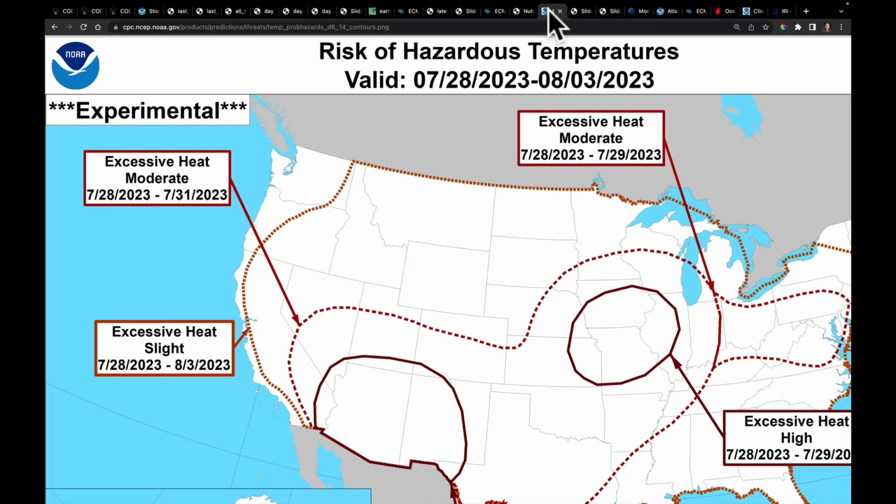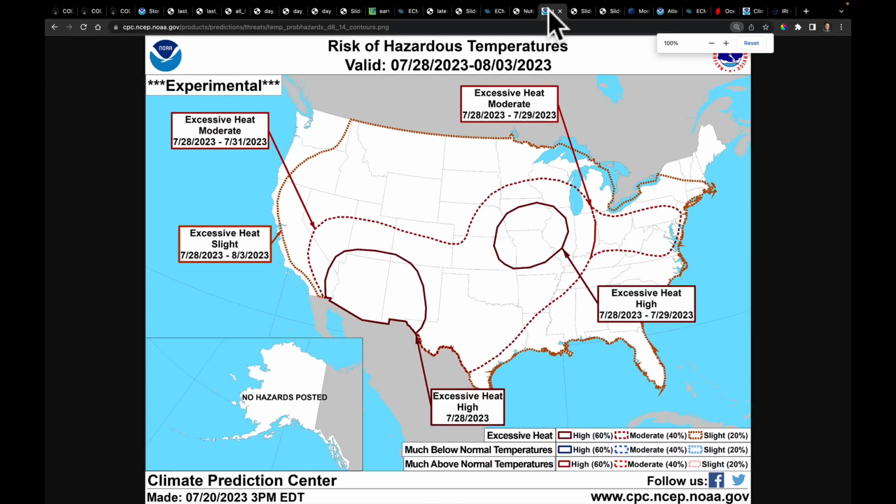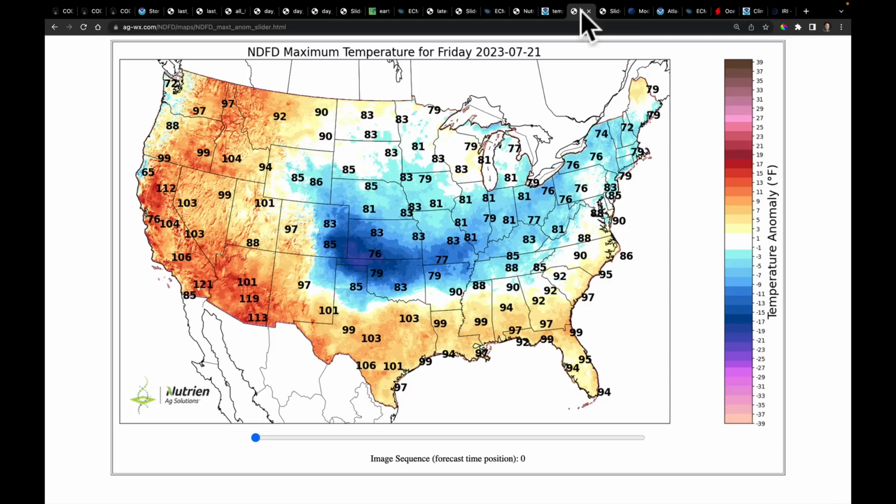So on the temperature side of this, the newest update from the National Weather Service, they've now got a few areas. Risk is now high for excessive heat, the 28th through the 29th. And we're going to watch the surrounding area to finish off the month of July. But I still think there's a cutoff point for a lot of the excessive heat that you see in this area. Let's walk through the daily high temperatures, though, just to get there.